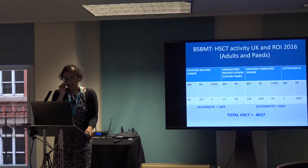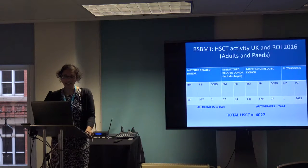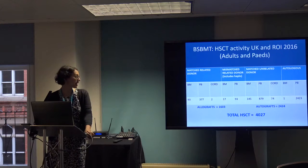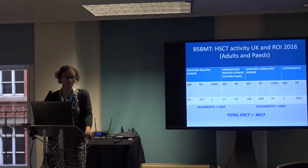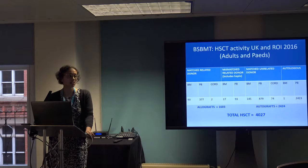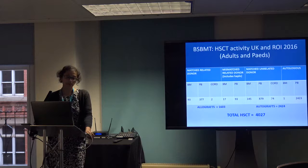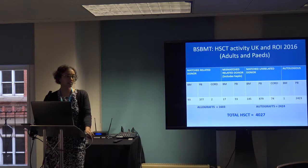And this is the UK's activity in 2016. And just to give you an idea, really, of the total numbers. So, again, about 4,000 transplants in the UK and Ireland, and this includes adults and paediatrics in 2016. And the split between autologous transplants and allogeneic transplants being about 2/3 autografts and 1/3 allografts.